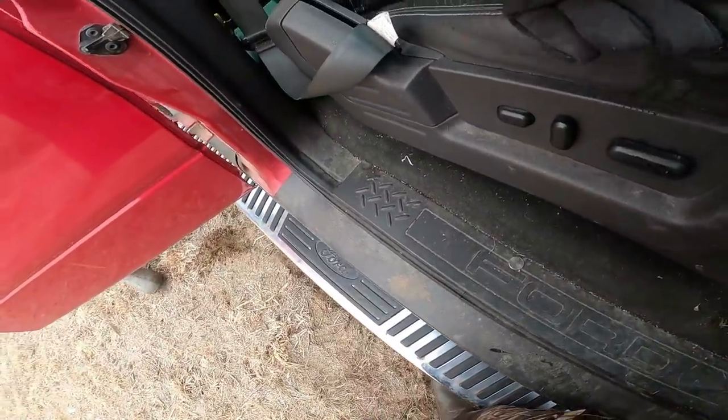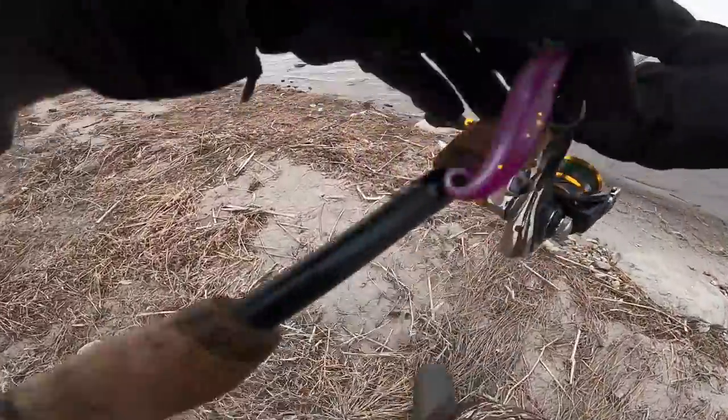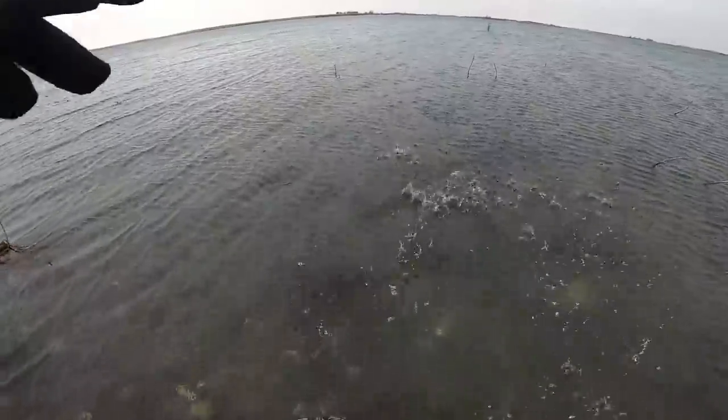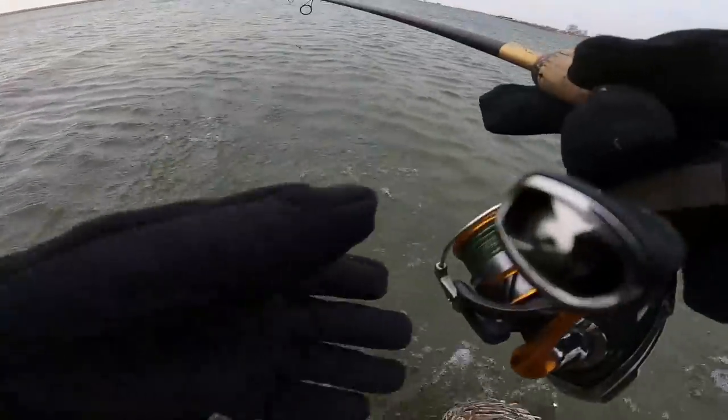All right, we're gonna catch fish at this spot. $20. No, we ain't. We're definitely not gonna catch fish here. There's also a lot of snags at this spot. As you guys can see, the tree limbs, great sign of snags.